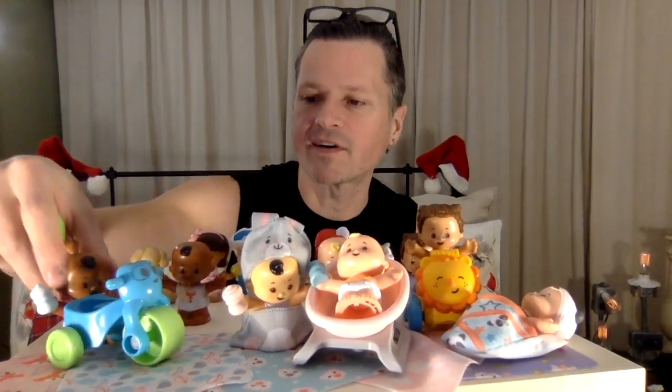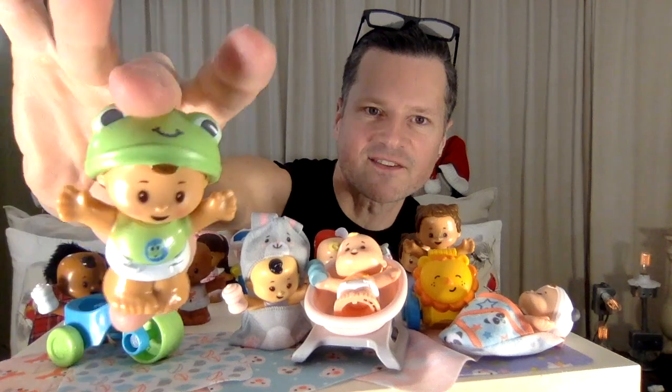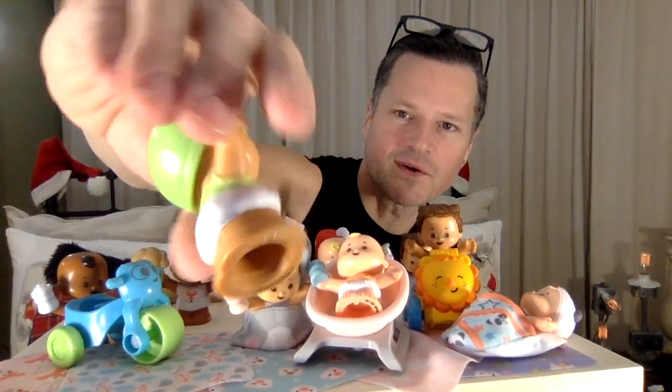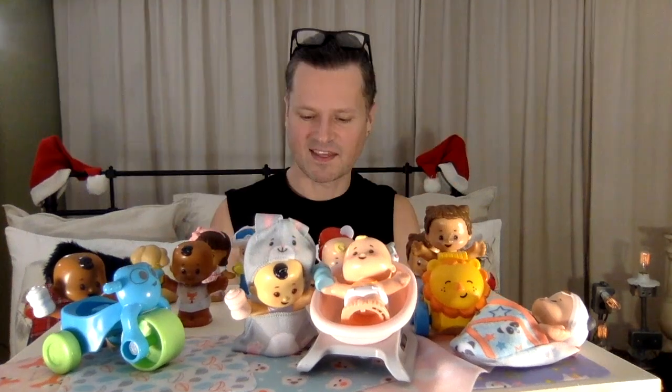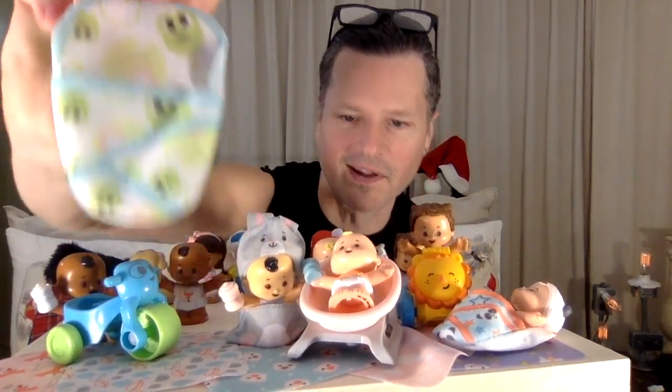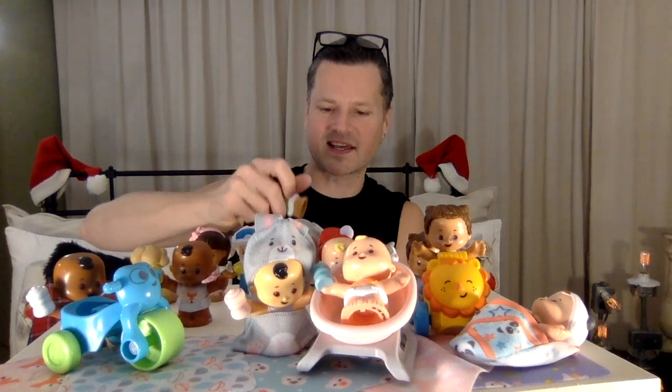Whoa, we have little frog boy. Can you hold the car up for us? Thanks, buddy. Frog boy. And there's a mouth on the top there. Can you believe this? Can you believe the cuteness? That's his bum. The cutest design award for me goes to the frog itself on the sleeping bag. That's one cute little frog. I think that's the cutest thing of all.